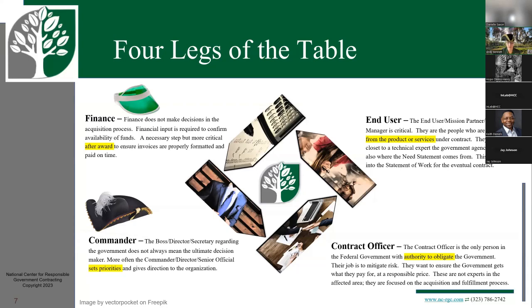This is the person that's in charge of that local office, that local organization. Unlike the president or CEO of their commercial counterparts, the commander does not have signature authority. They do not have decision-making authority for their organization. There's only one person on this slide that has that authority, and we'll get to them later. What the commander does is they provide influence.